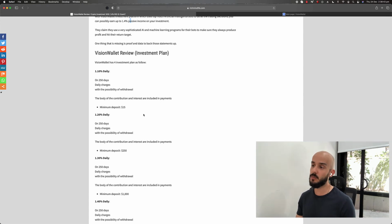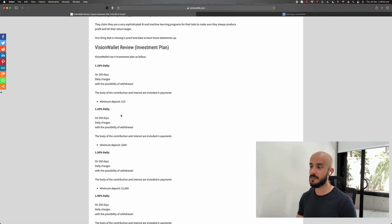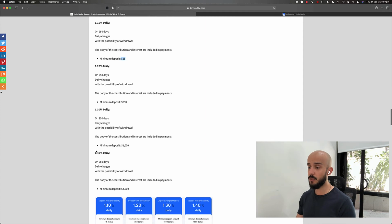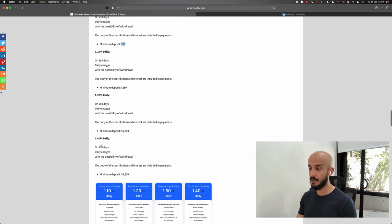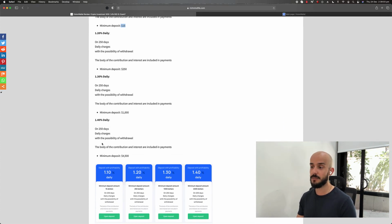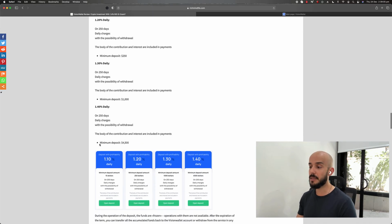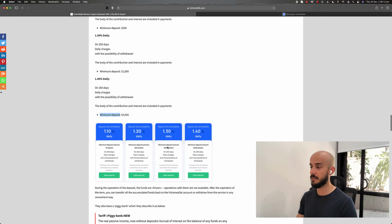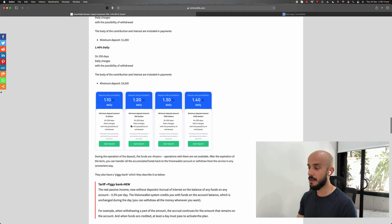First one is you get 1.10% daily on 2050 days, daily charges with the possibility of withdrawal. The body of the contribution and interests are included in the payments, and the minimum deposit is $15. And it goes up to 1.4% daily on 250 days, daily charges with the possibility of withdrawals, and the minimum deposit for that is $4,500. And as you can see, this is the basic four investment plan that they have.